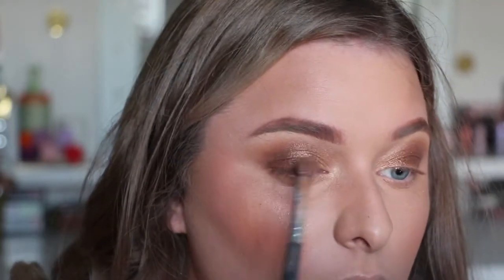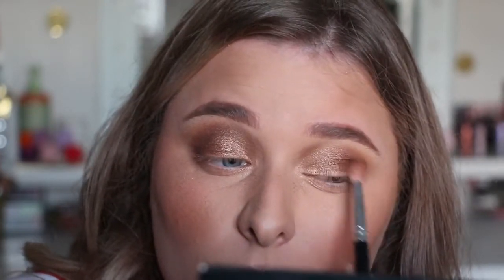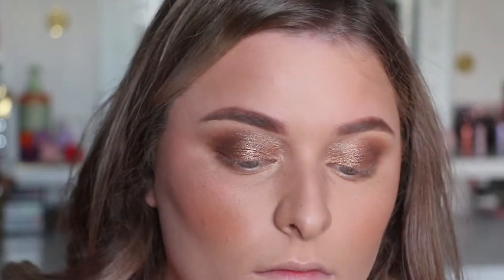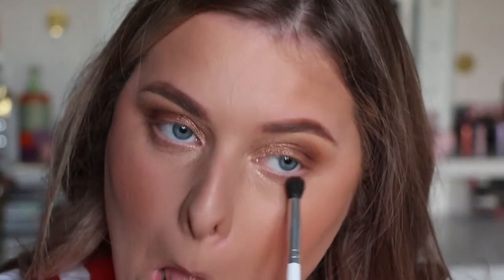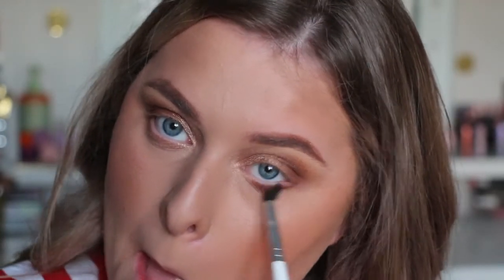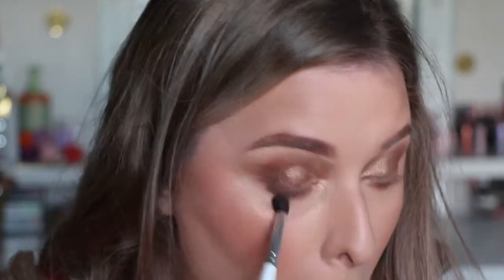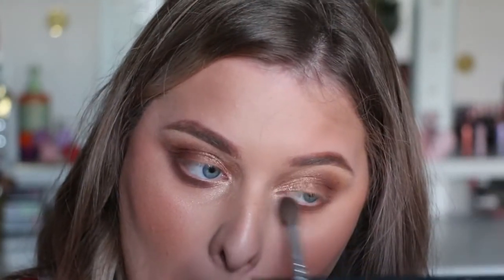and then I sort of blend it in between with that brush to mix it together, and then I just go back in with that blending brush and sort of blend out the edges, just so it looks a little bit more matte on the edges and glowy on the inner corners. I then use this Jaclyn Hill Morphe brush and the darker shade we put on the crease on the bottom lash line, and then sort of blend and use a few other browns and blend again, and then I use a fluffy brush and sort of blend and blow that out once more.